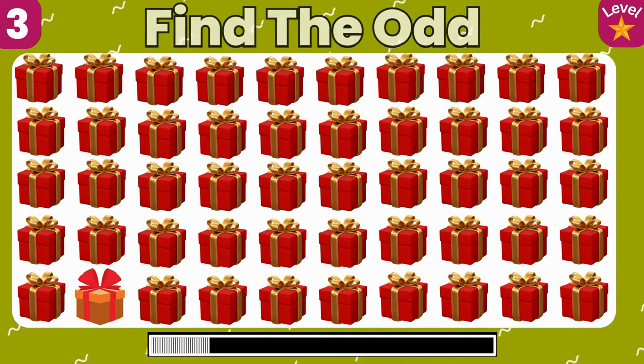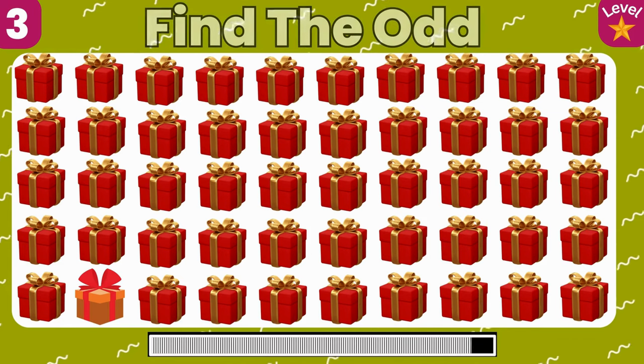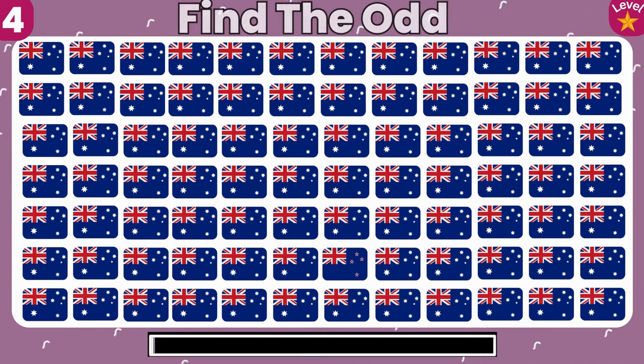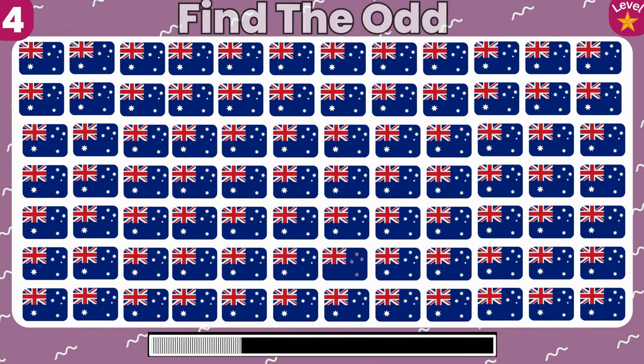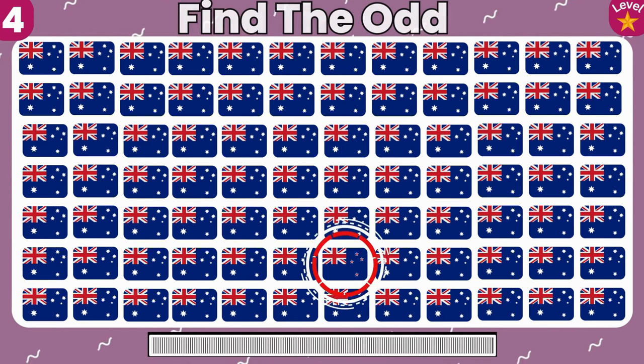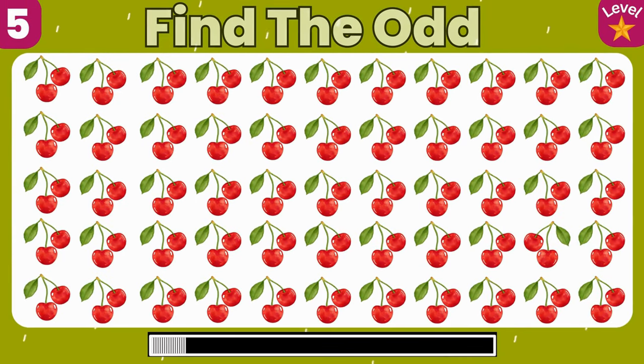Can you find the odd gift emoji? Find the odd emoji flag. Will you able to find the odd cherry?